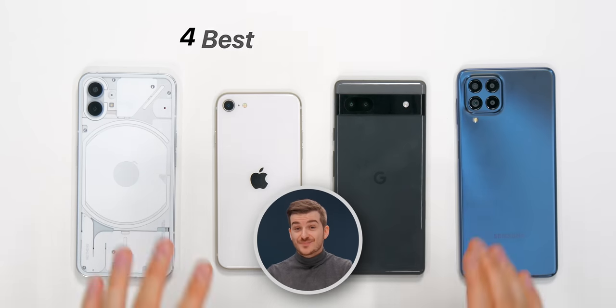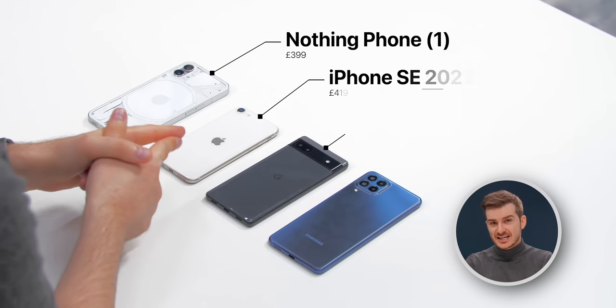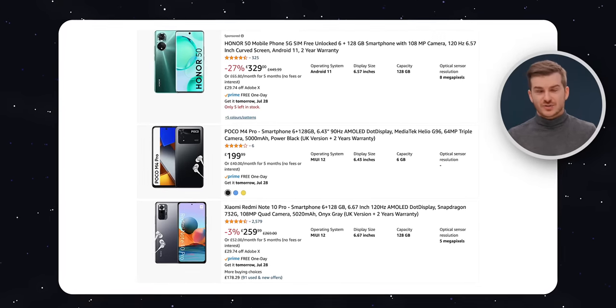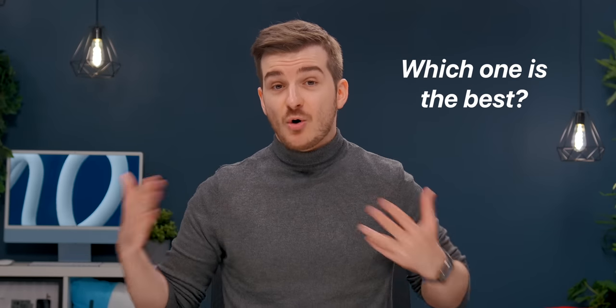These are the four best budget phones that you can buy. The Nothing Phone 1, the iPhone SE, the Pixel 6a, and the Samsung Galaxy M53. Now, of course, there are tons of other budget phones from Xiaomi, Honor, Oppo, and more, so we therefore picked the most popular options on the market. So which one is overall the best?